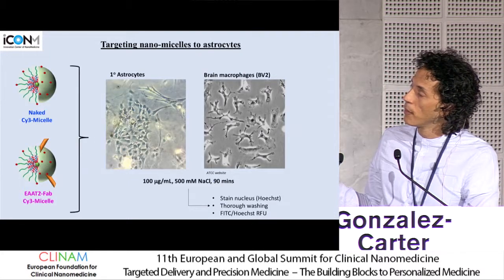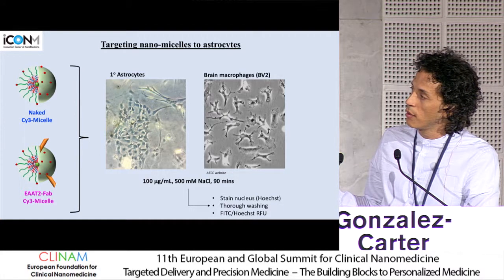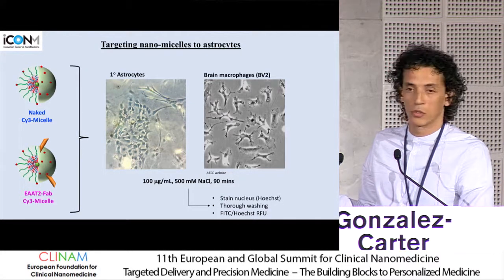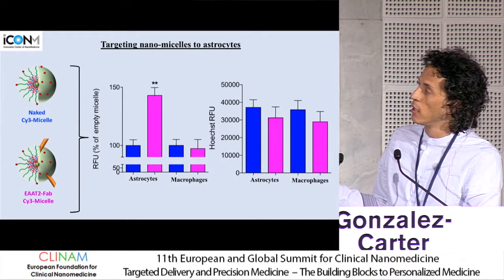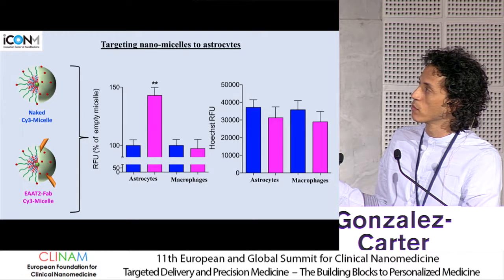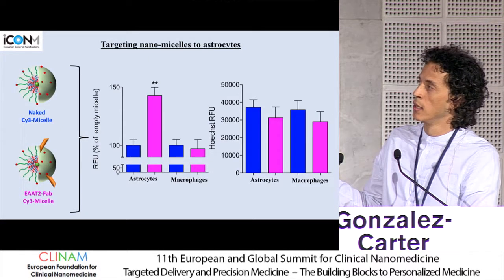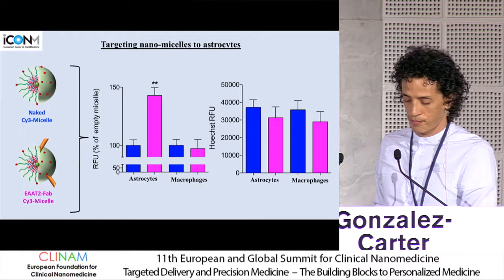micelle. Then we treated primary astrocytes or brain macrophages with the EAAT2 antibody micelle to see if we could target it to the astrocytes. And we can see that there is specifically increased binding of the Fab micelles to the astrocytes, and as a negative control, we used macrophages. And the cell number is relatively similar, therefore we can conclude that there is increased targeting onto the astrocytes.